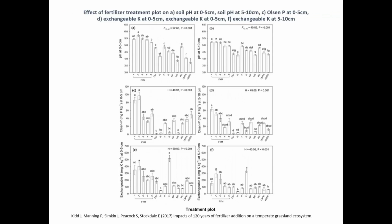Okay, looking at more results from Jonathan Kidd's study, graph A plots the pH of the top 5 centimeters of the soil profile. We can see relatively high pH values of the farmyard manure amended plots, but the nitrogen amended, the nitrogen and potassium amended, and the contemporary NPK plots are very acidic, below pH 4, and this acidity is reflected in the plant species cover, as we'll see. The pH of the soil between 5 and 10 centimeters, top right, shows less extreme values.